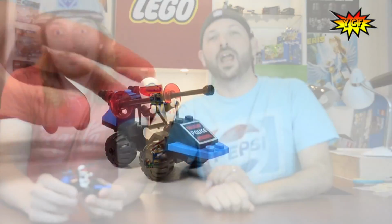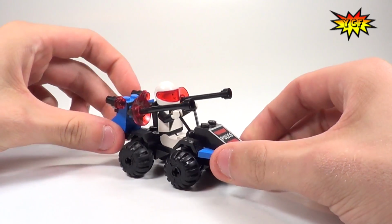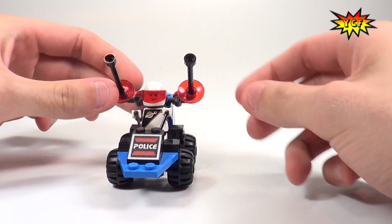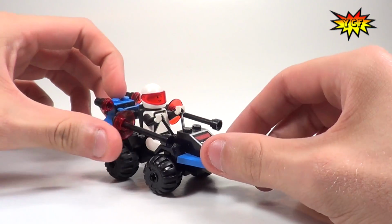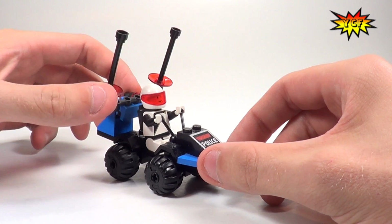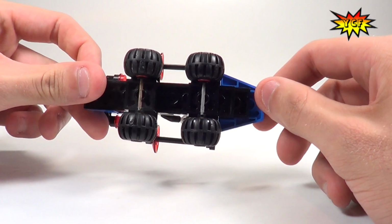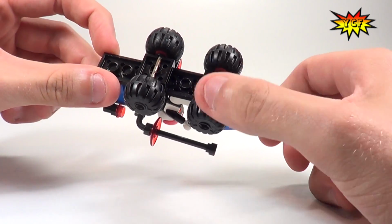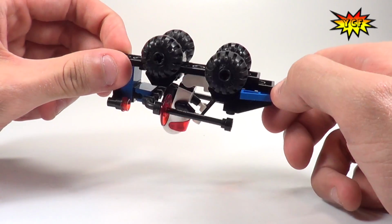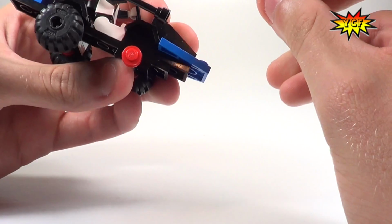Let's zoom in. Now we have a real cool set for you. This is 6831 message decoder, the smallest set in the Space Police One line. And as you can see, the message decoders can go up and down here to whatever angle they need to be at. It has the old school balloon tires with the metal axle wheel plates that they don't make anymore. And they are the red wheeled version, not the white wheeled version.